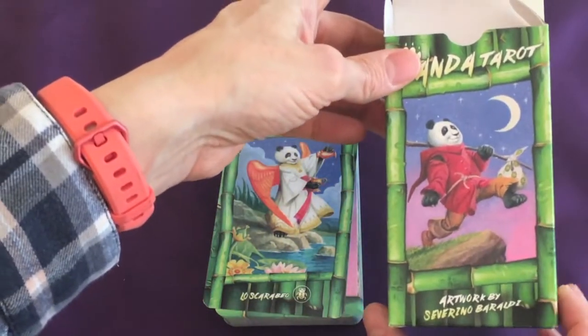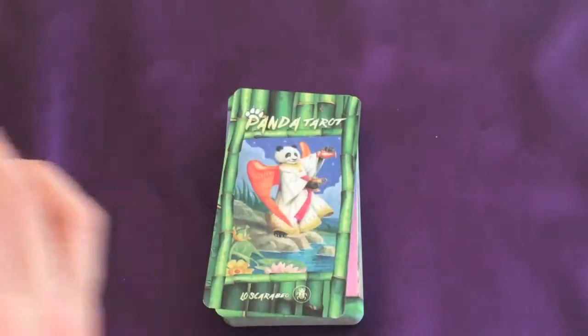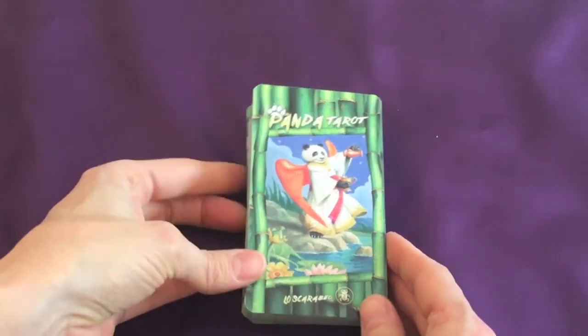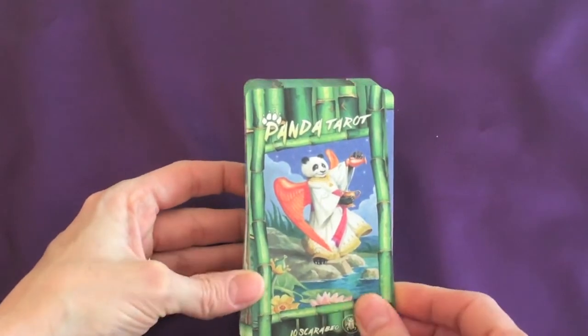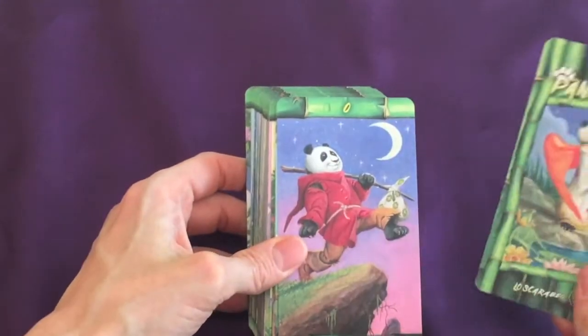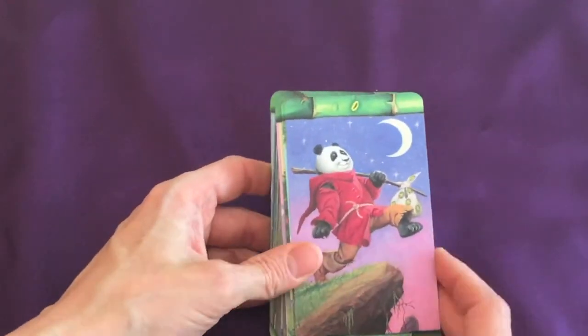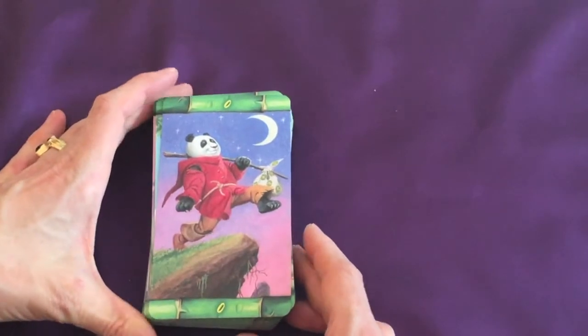The box has the Fool and Temperance, I'm assuming. And let's take a look at the cards, which is the most interesting bit. There's 2 title cards, I believe. Oh, no, okay, only the one. So the Panda Tarot card. And then we start straight up with the Fool.